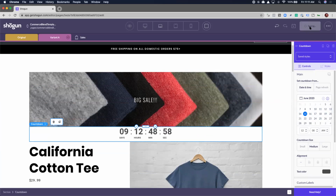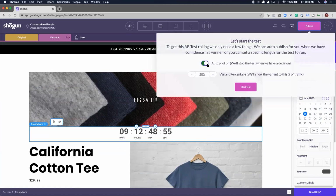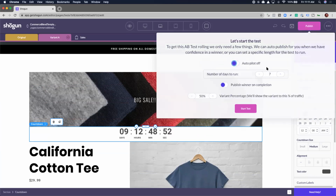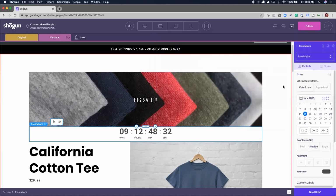As soon as it saves, we'll then also be able to publish this, and you can go ahead and choose whether to have autopilot on or off. If it's off, you can choose how many days to run it, whether to publish the winner upon completion, get a little bit more flexibility there. And also the variant percentage. Maybe your page converts really well already, and you just want to go ahead and do 10% on the variant to see if you can convert better. It's super easy to do and very possible. So we're going to go ahead and start this test.